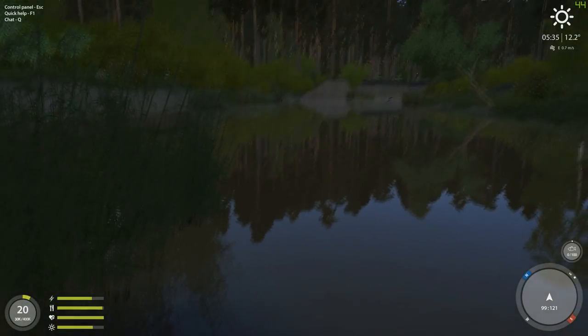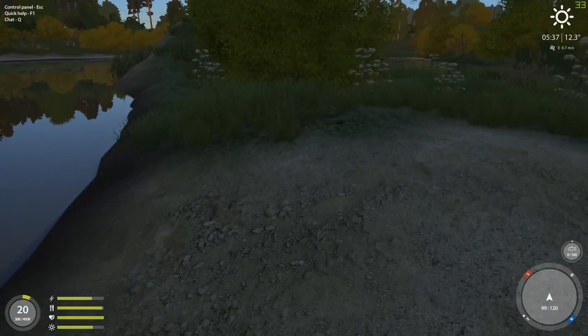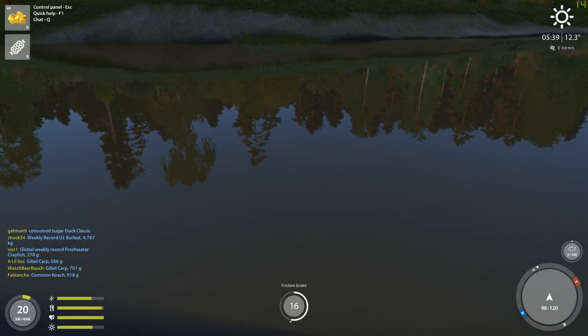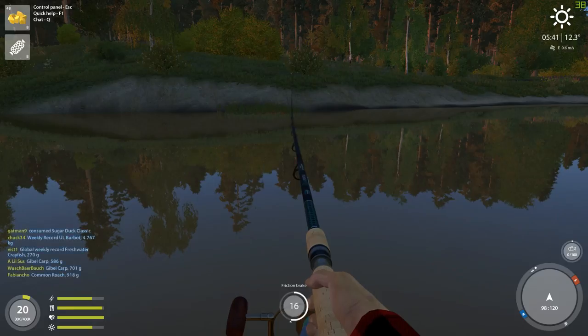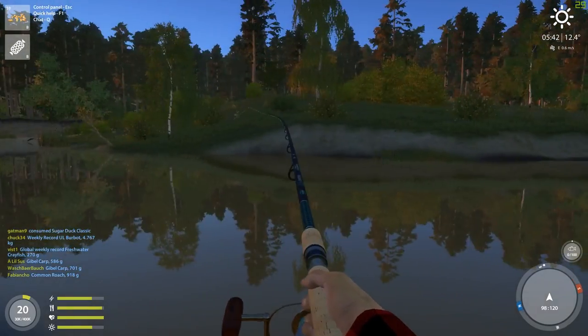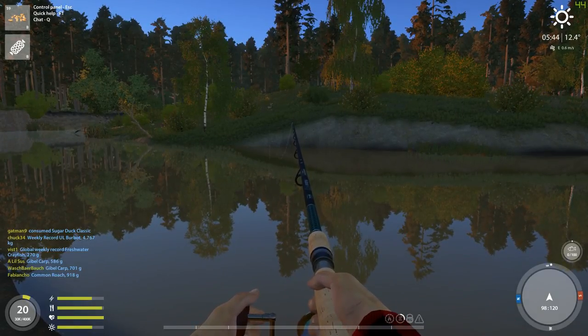Now you got to get real close to the edge here, but before I do that, I'm going to go ahead and put up my feeder rods just so that I can catch a few things there. We're going to put some things out to catch bream. And the bream are going to be right over here, right on the edge there.